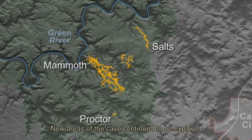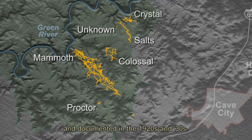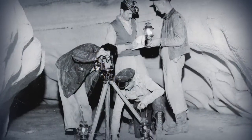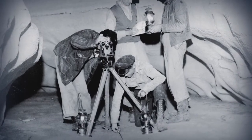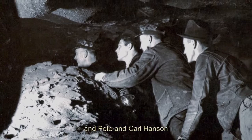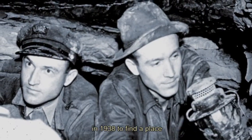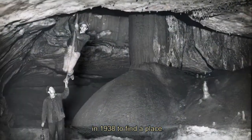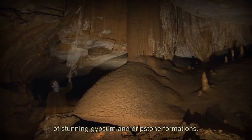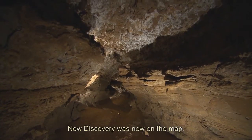New areas of the cave continued to be explored and documented in the 1920s and 30s. Cave guides Leo and Claude Hunt and Pete and Carl Hansen ventured through a dangerous passage in 1938 to find a place of stunning gypsum and dripstone formations. New discovery was now on the map.